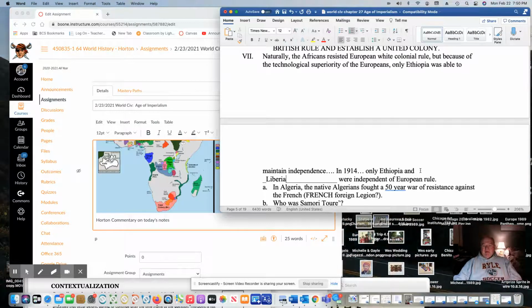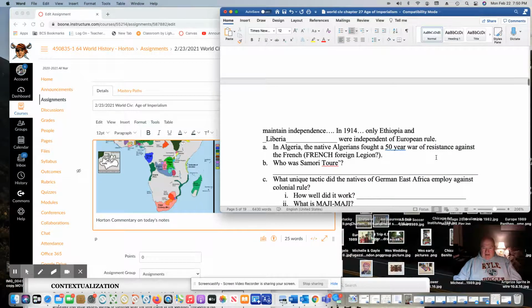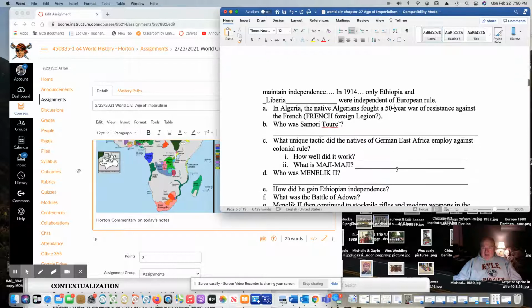Liberia were independent of European rule. In Algeria, the native Algerians fought a 50-year war of resistance against the French. Samora Touré was a leader of the Algerian resistance against the French. What unique tactic did the natives of German East Africa employ against colonial rule?